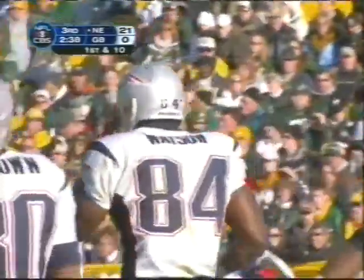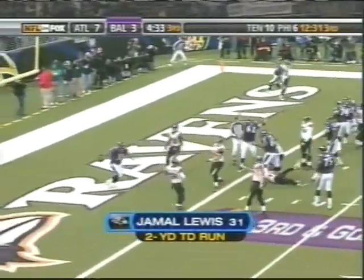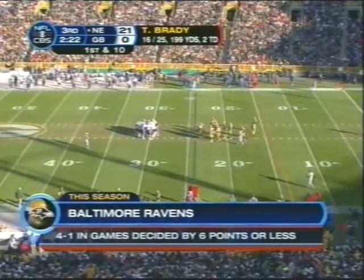We get an NFL Today update from JB in New York. Hey, Greg and Dan, take a look here. After a 59-yard punt return by B.J. Sams, Jamal Lewis, untouched, 2 yards to pay dirt. That capped a 7-play, 17-yard drive. 10-7 Baltimore on top of the Falcons. Back to Greg and Dan.